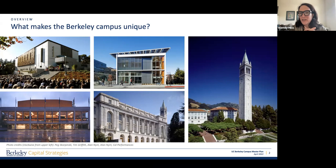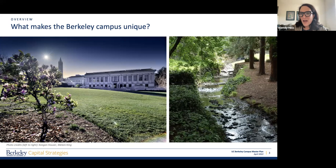And it certainly is the buildings, and we have a range of them, from the classical core and the historic buildings to some of the mid-century and some of the newer buildings. But it's also so much about the campus landscape. It is that interaction of these very classical buildings on this very rough, hilly landscape with this creek that runs through it as a natural feature. And as we asked people what made the campus unique, the importance of the landscape just came through. Everybody mentioned this.